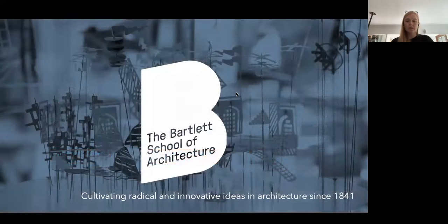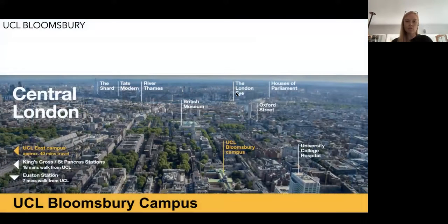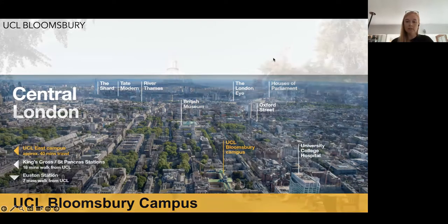So first, Design for Performance and Interaction is a master's program based at the Bartlett School of Architecture. The Bartlett has currently 4 sites across London, and we're situated in one of these sites, which I'll show you in a minute. So this is the central campus that UCL is on, and you can see highlighted key places in this. So this is where the main Bartlett building is situated.